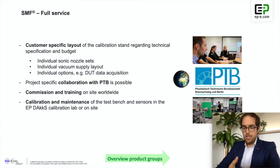And here it is very important to mention, we do everything for you. When you need a custom specific adjustment, when you need another design, when you want to have a fixture, whatever you need, come to us, tell it to us, and we will redesign our equipment so that it fits for your purpose.